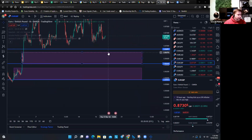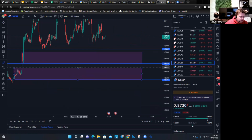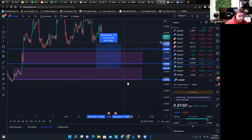So at the top of this purple box is a great place to buy if it comes down, and also the top of this box. So one of these places I'm going to get it right. If this one stops out, I'll stop out here at the bottom of that mechanism. I'll try again right here, all the way down to the bottom of the mechanism. And then I should get a really sniper-like entry on those.